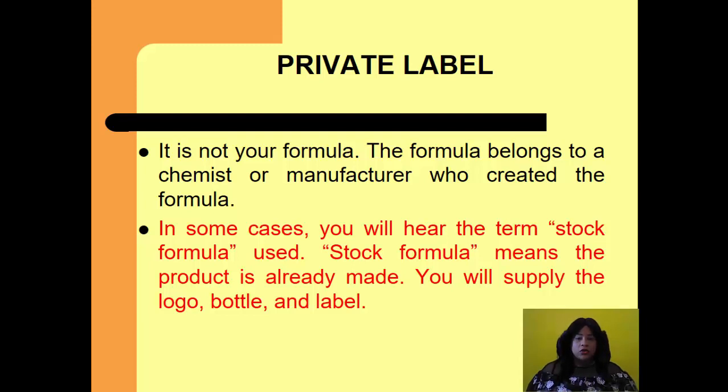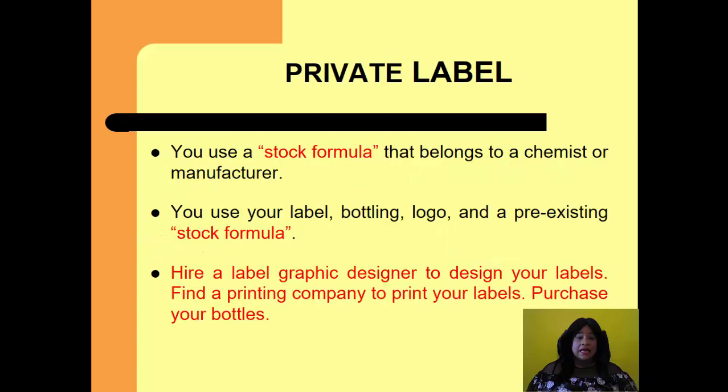In some cases, you will hear the term stock formula used. Stock formula means the product is already made. Your job will be to supply a logo, bottles, and the label. With private labeling, you use a stock formula that belongs to a chemist or manufacturer. You use your own labels, bottles, logo, and a pre-existing stock formula if you decide to use private label.